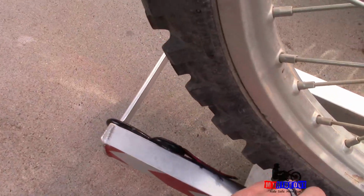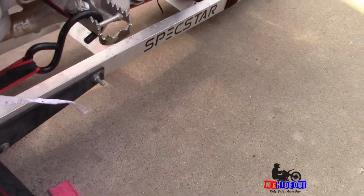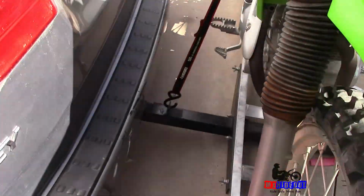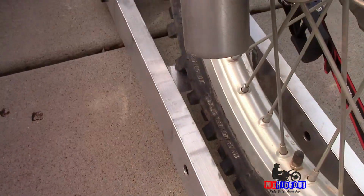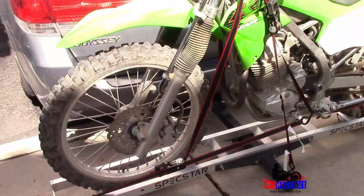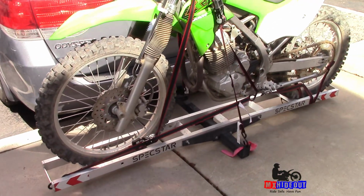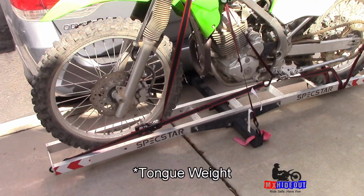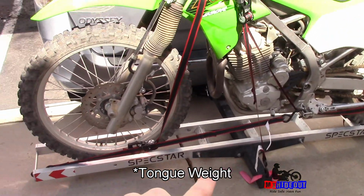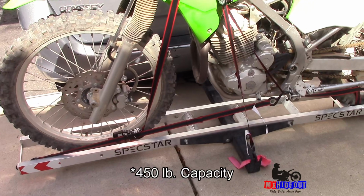So that's why I got this strap added here on the foot peg. I think I'm gonna add another one on this side, probably have it on this hole here going back to the foot peg. As you can see, it sags a little bit, but the hitch receiver is rated, I believe, for 500 pounds, and this motorcycle carrier, I think, is rated for 350 or maybe even 500 pounds as well.